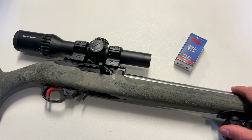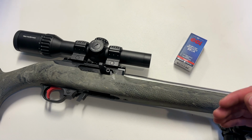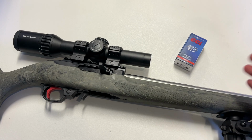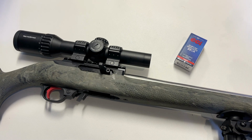If you were looking for an alternative to the standard 10/22 and you wanted some bells and whistles like a really nice stainless steel barrel, threaded barrel options, extended charging handles, nice triggers, this comes as a complete setup for under $400.